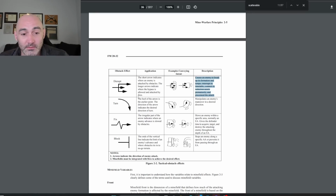You can turn the enemy, as we talked about. They're going to advance straight on, but instead now they have to turn and go to another direction, canalizing them. You can fix the enemy. Oftentimes when the enemy is trying to move quickly through an area, they suddenly have to slow down and clear a minefield. So you can deploy a minefield just expressly so that the enemy has to stop and clear it. Or, of course, you can block your enemy. You can literally just create a space where the enemy simply cannot go.